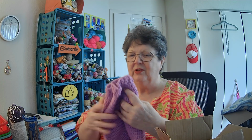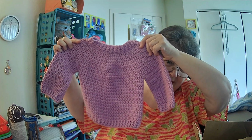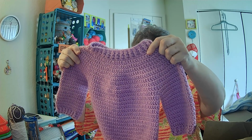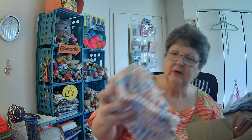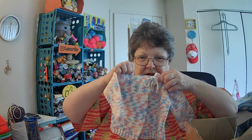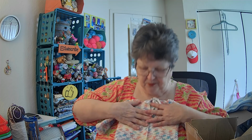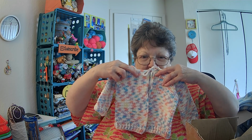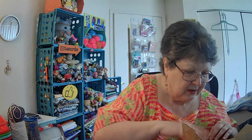Now she sent these for the little Indian babies. This little sweater, little lavender sweater. Isn't that pretty? That is so pretty. I love it. So we've got a little sweater, and we got another little sweater. Isn't that cute? This one's open. Little open sweater. I love it. Smells good too. Smells like a baby, to be honest with you.